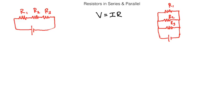It is the same. It's equal. It has to be the same. Whatever amount of charge goes through R1 per second has to go through R2, has to go through R3. There can't be any differences there. So that means my statement for current would look like that, right?